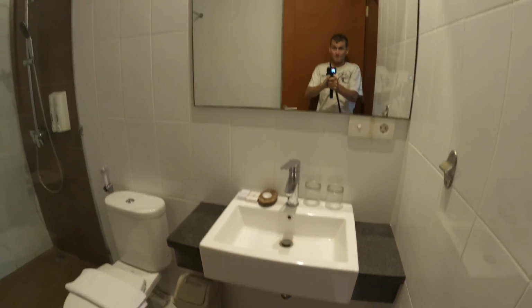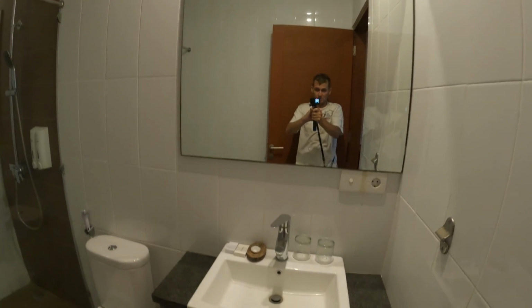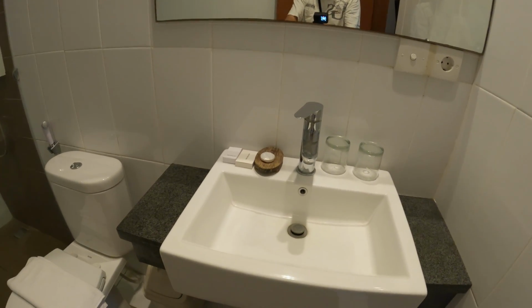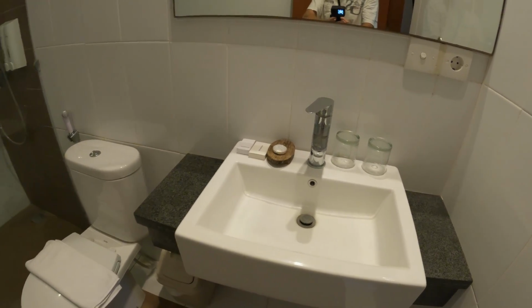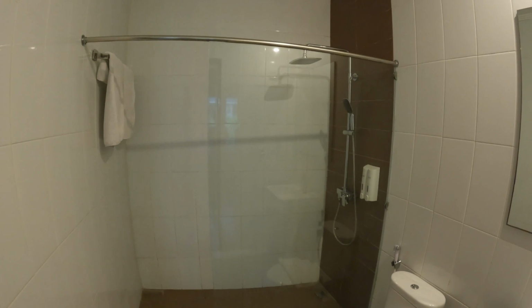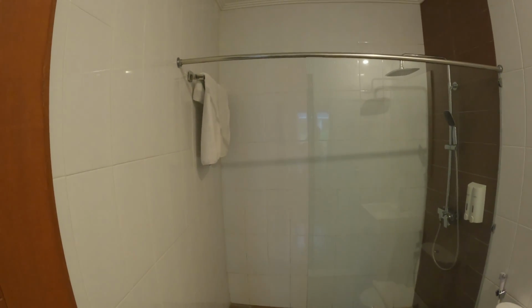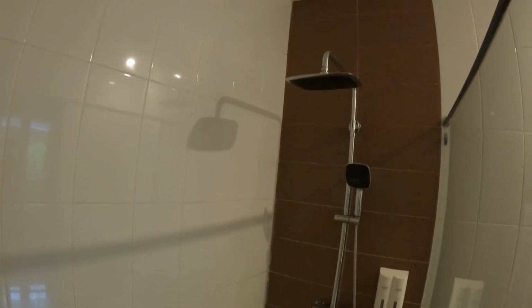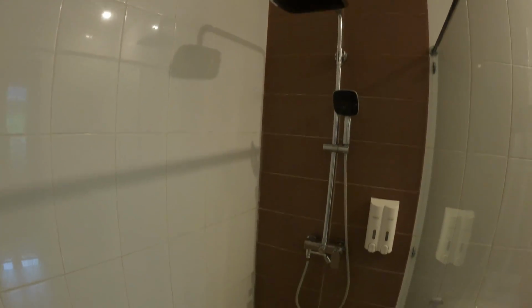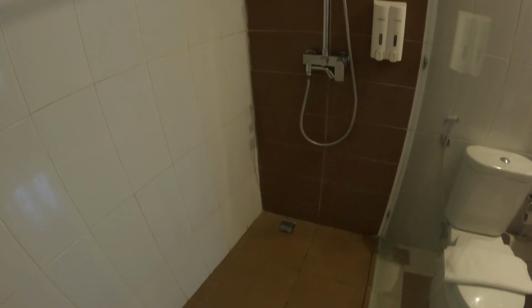So you have a wash hand basin, huge mirror, nice guy in the mirror also. Toiletries provided. It's your toilet, and then you have an enclosed glass shower facility. Towel rail on the back there. It's rain shower and handheld shower. Shampoo and conditioner provided.